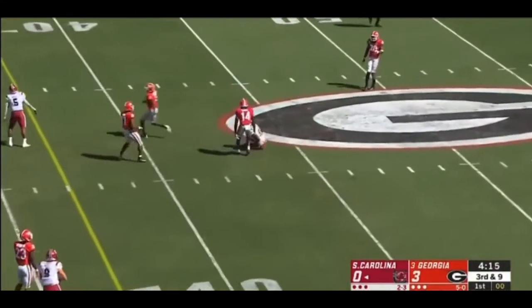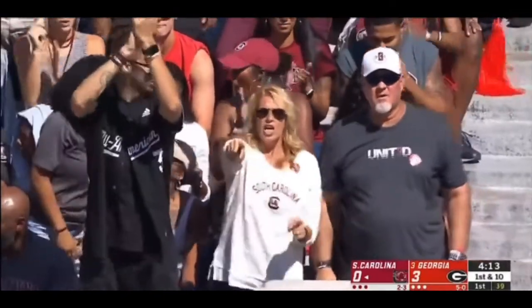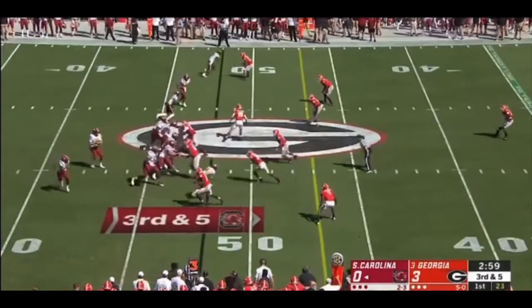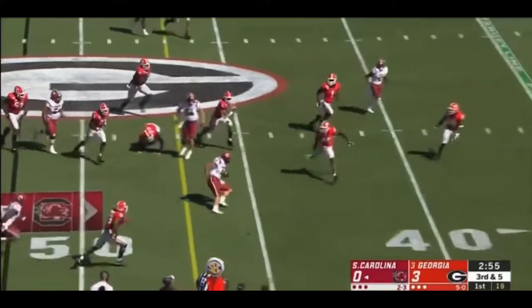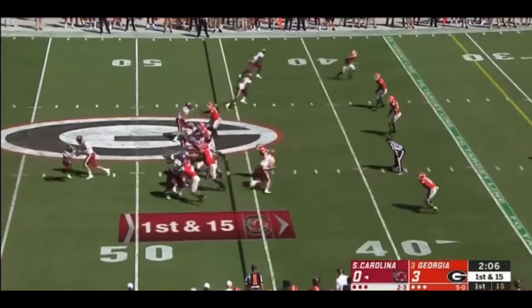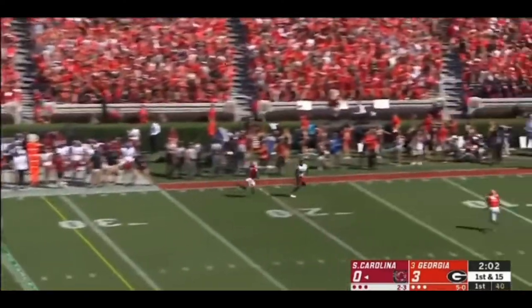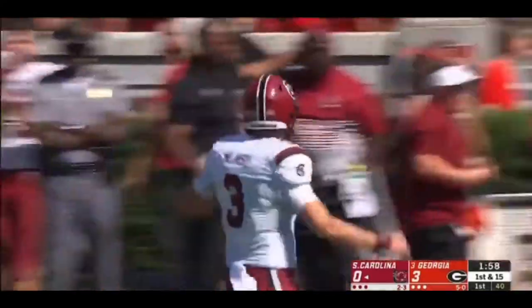And he finds Edwards on a deep crossing route, a big third down conversion as Holinsky took a shot and mom and dad. Most impressive part of it is there's a catch by Nick Muse, and he's got another first down for 50. Success on this drive. Play action for Holinsky. He's going to take a deep shot down the sideline. He drops it in perfectly. Brian Edwards, that's a touchdown for the Gamecocks.